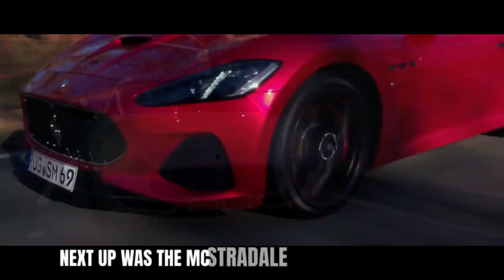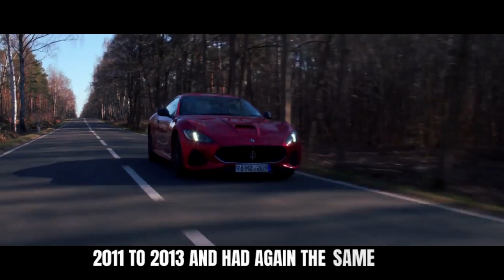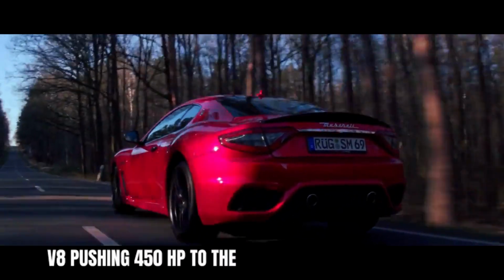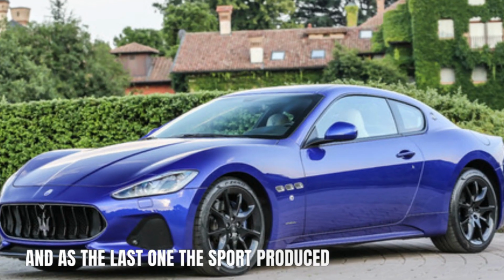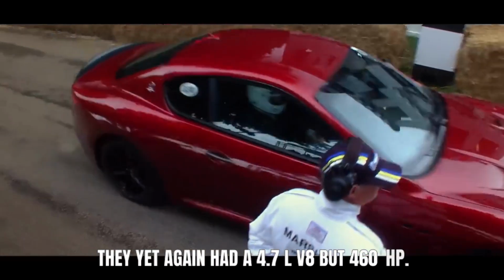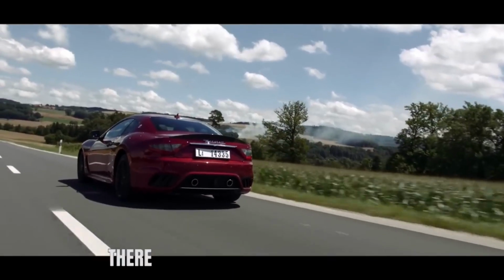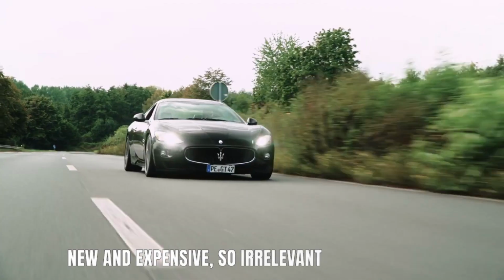Next up was the MC Stradale that was built from 2011 to 2013 and had again the same 4.7 liter V8 pushing 450 horsepower to the rear wheels via a 6-speed, and as the last one, the Sport, produced from 2012 to 2019, they yet again had a 4.7 liter V8 but 460 horsepower, also a 6-speed automatic and rear-wheel drive. There also is a 2023 model, but it's new and expensive, so irrelevant for this video.